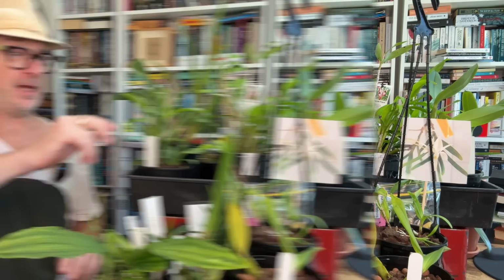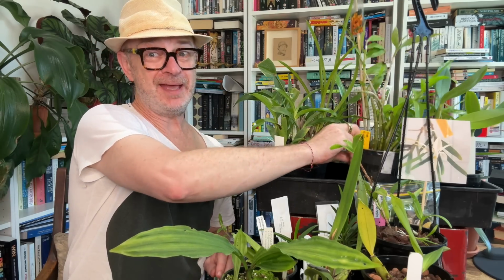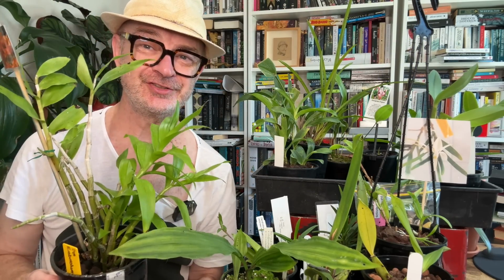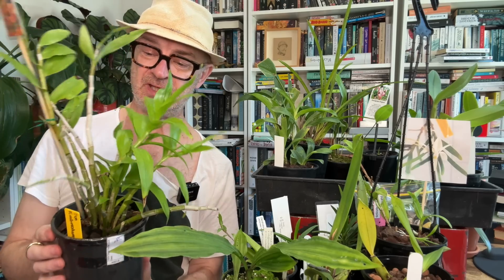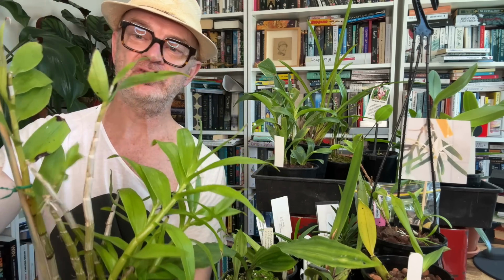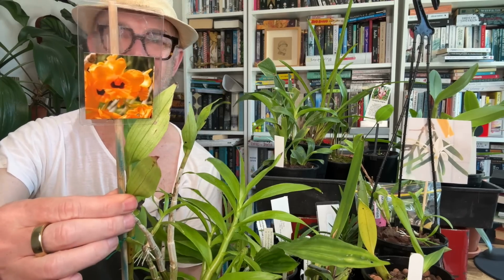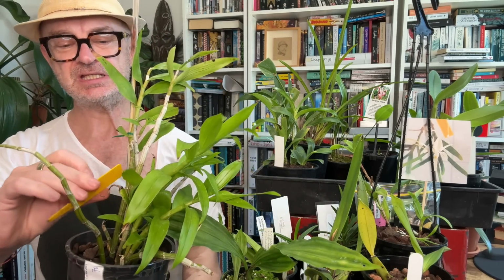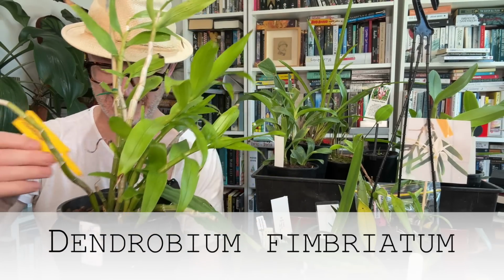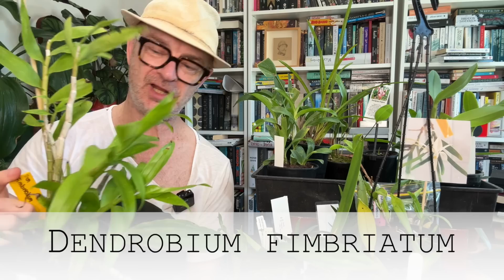Very happy. Next up, another Dendrobium, a Himalayan Dendrobium, which we live for because they like Melbourne's conditions. Look at this, fabulous plant. Look at all those new growths, some established growths here, and there is a picture of the flower for you because this is Dendrobium fimbriatum. There you go. And it has the most beautiful golden yellow flowers.